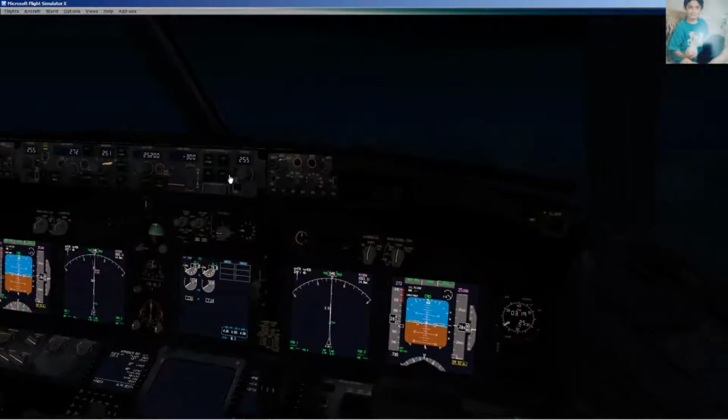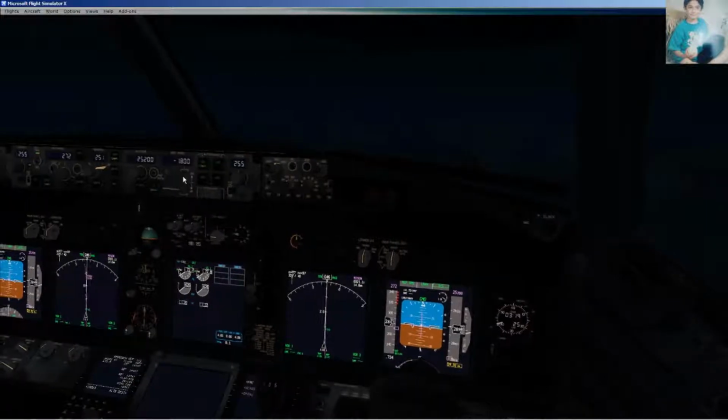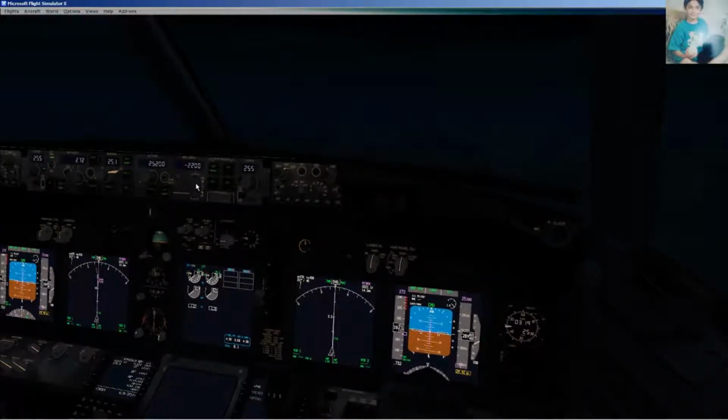We're 350 Kilo Tango, Burbank Tower. Runway 15, line up and wait.